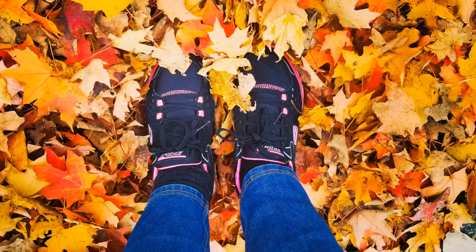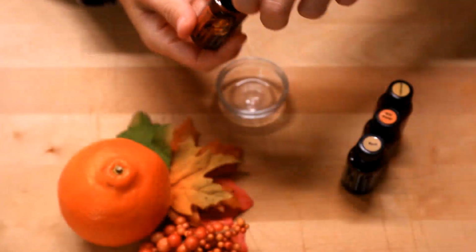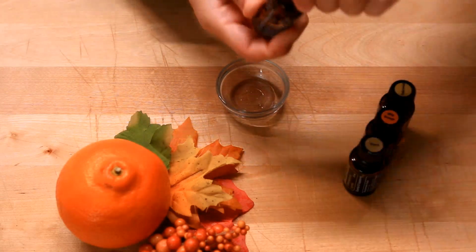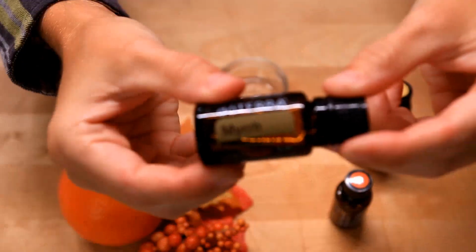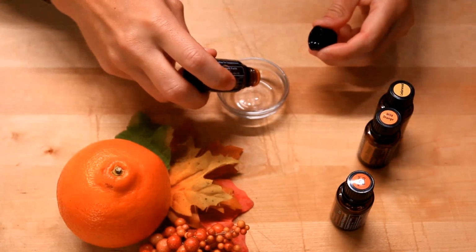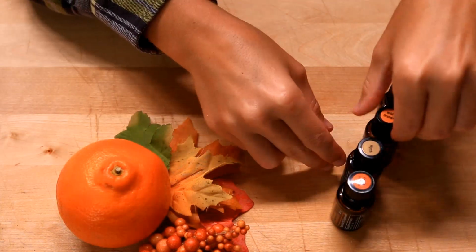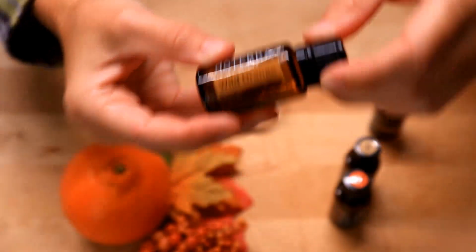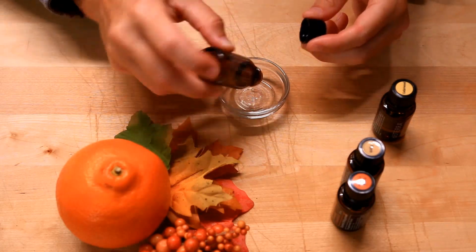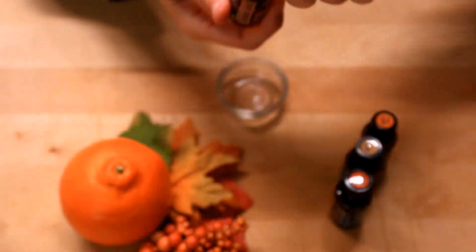I just loved it. So in this blend, we're going to be adding some essential oils that remind us of those crunchy leaves. It's 2 drops of frankincense, 1 drop of myrrh, three drops of orange, and 2 drops of cedarwood.